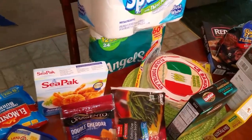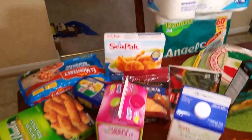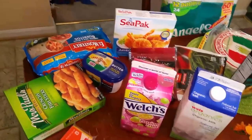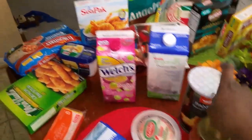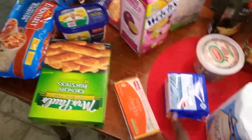I got my extra fine green beans. Got some organic milk. I got some passion fruit breakfast juice. Got some red sauce, panko bread crumbs, red sauce, Parmesan cheese, American cheese, cheddar cheese, fish sticks.